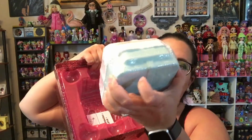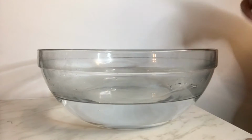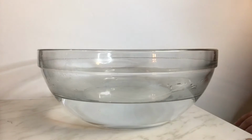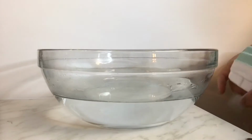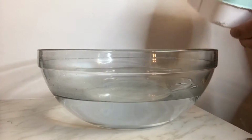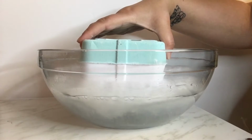So when we remove this guy, we've got this giant bath bomb. All right, so we have got a bowl of warm water here. You can use the container that it came in, but just so you guys can see a little better, I'm going to use the clear bowl. We have unwrapped our gigantic fizzing bomb, and hopefully this will not bubble over. And here we go. Oh, goodness gracious.